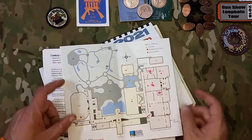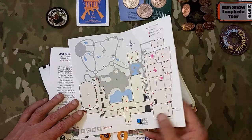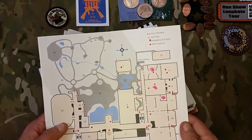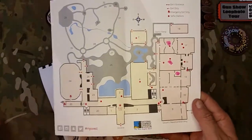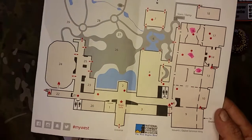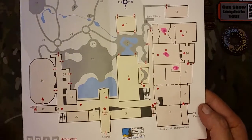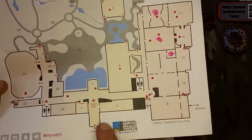Now I first went here in, I don't remember anymore, 2018 probably, and I visited the 45th Infantry Museum, which is nearby in Oklahoma City, and then came over to the Cowboy Museum, not realizing what time they closed, I think, if I remember right. Anyway, I got there really close to closing time, maybe 15 minutes before they were closed. And this is the museum.